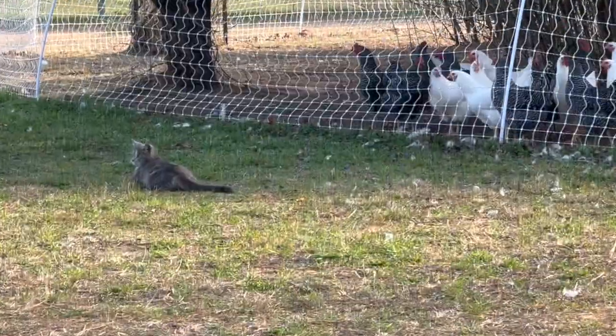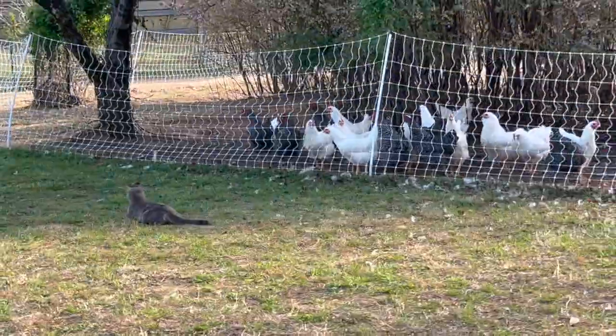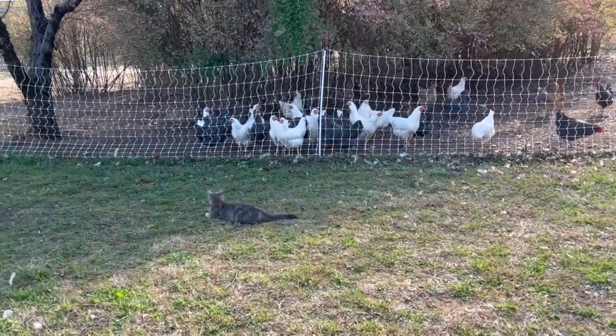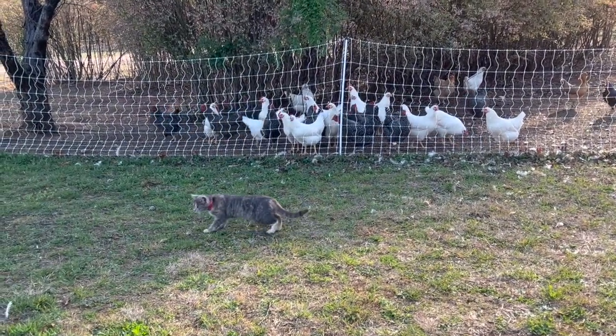Chickens are curious. I thought cats were the ones that were curious. It's amazing, like a day at the zoo. Inside the fence and outside the fence.